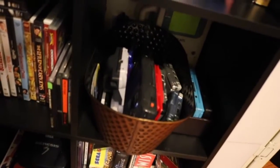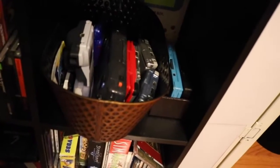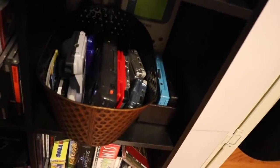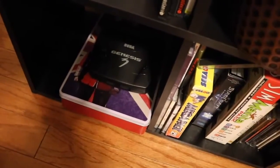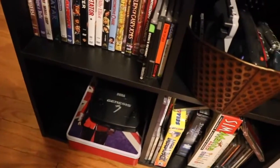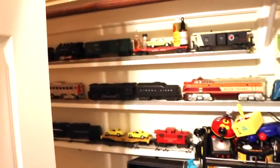Below there, we have some of my portable game consoles. I own most every single version of DS except for the DSi XL, every single version of Game Boy except for the Game Boy Lite, e-reader, Game Gear. Below that, we have more. I also own a WonderSwan Color, Genesis Model 3, PC games, CDs, more DVDs, and some Turbo Graphics games in the box. Now, as we move over here, yes, more trains.